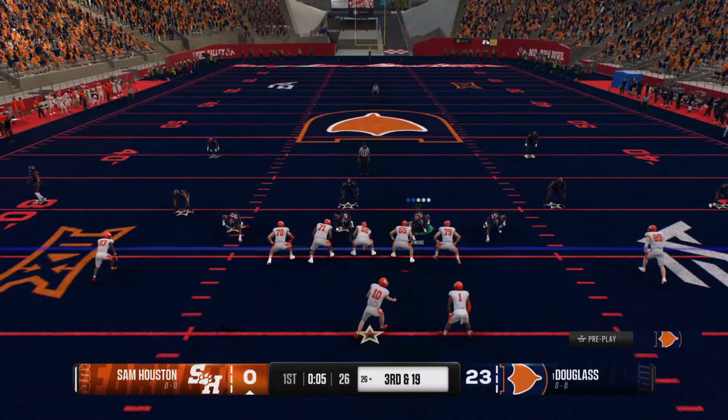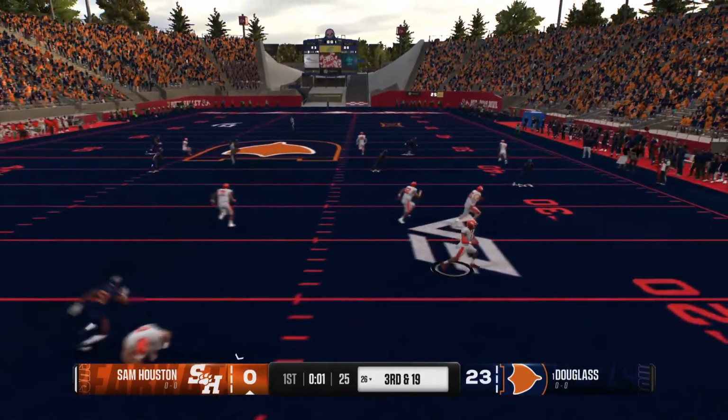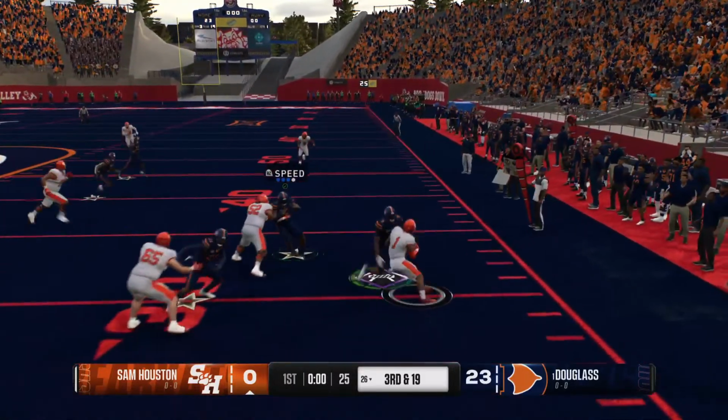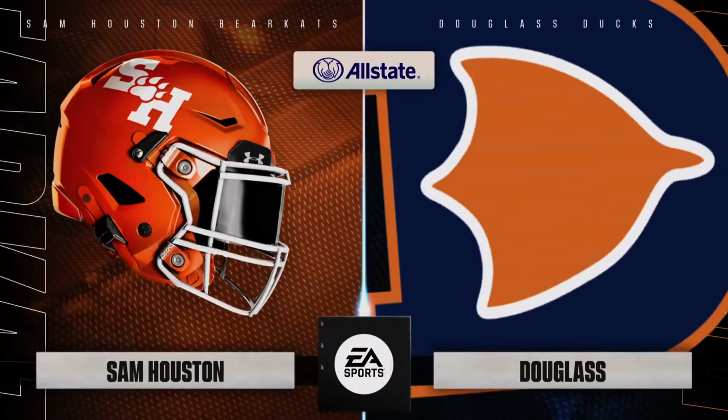Quarter. On 3rd and long, he'll have to turn it loose deep. Going to try to pop one on the screen. They make the stop, and that's how the first quarter will end.